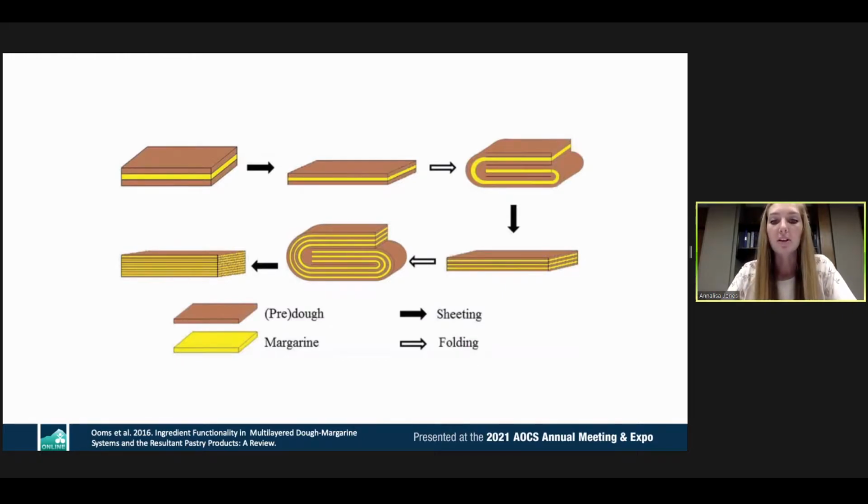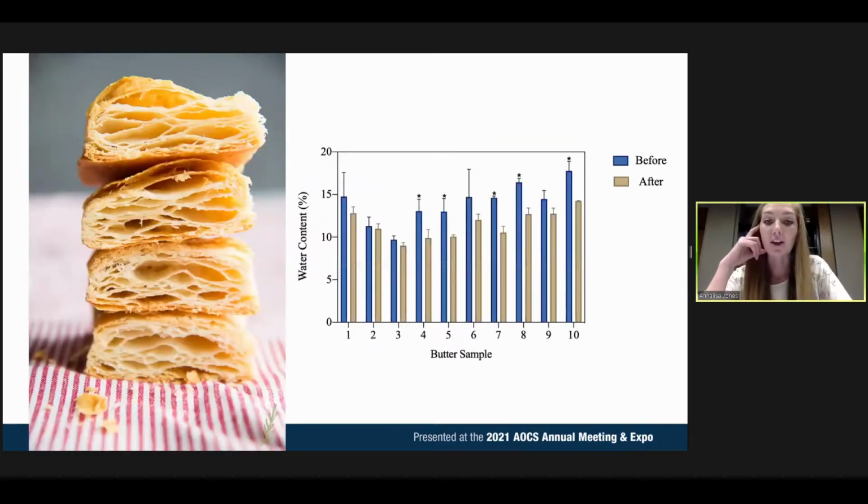I've studied the properties of commercial butter in order to identify what characteristics are correlated to water loss. We initially identified the amount of water loss in each of the commercial butter samples. This was done by following a procedure similar to the one I just described, folding and rolling, but in this system, we simply used filter paper instead of dough. We rolled out the butter samples in between the filter paper, took samples of that butter after rolling, and measured the water content. We then compared it to a butter that had not been rolled out, just the simple control.